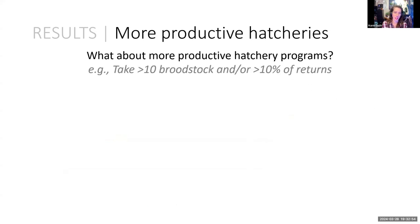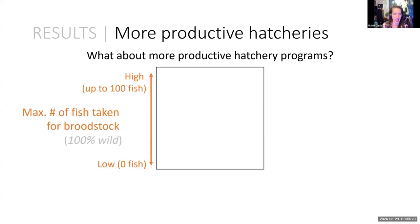As I mentioned, these are relatively restrictive hatchery programs. Ten fish for broodstock is not huge. So we also use the model to try to assess more extreme hatchery programs. I just want to take a minute to say that this is why I like models: while we recognize they have limits, you can use them to assess these types of dependencies on what matters in the system and what happens if we make things quite extreme. So here, I'm just going to take a minute to orient you to how the next set of figures are going to look.